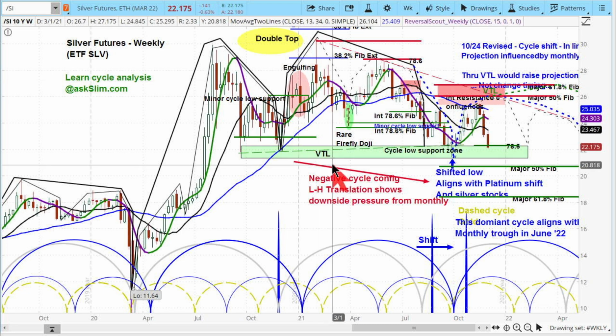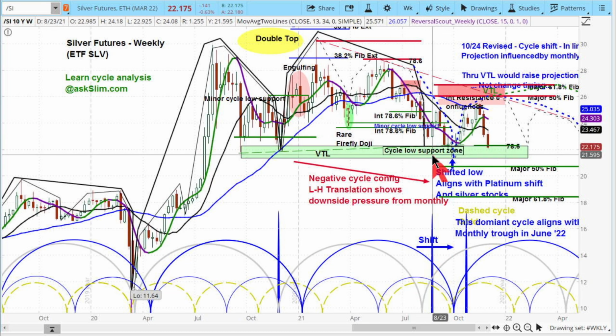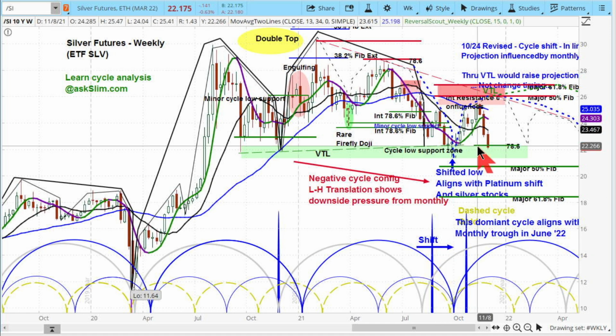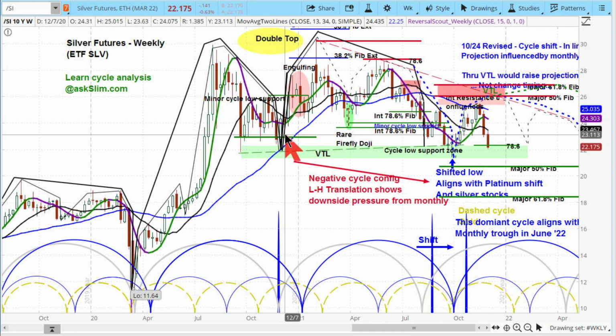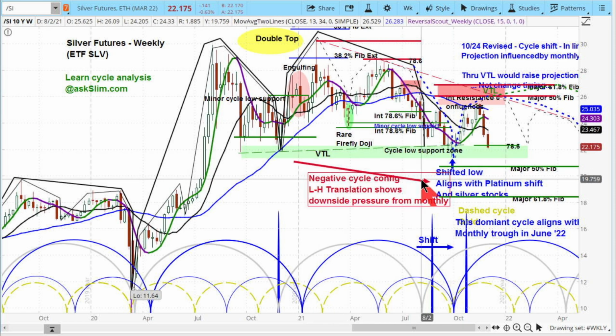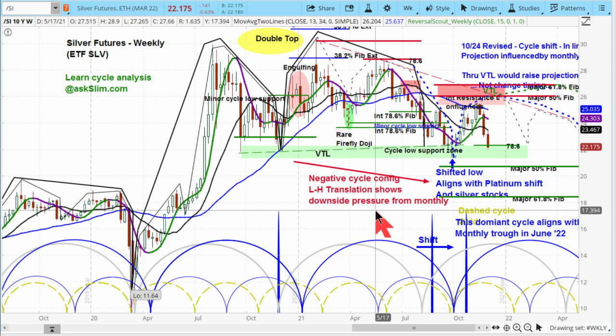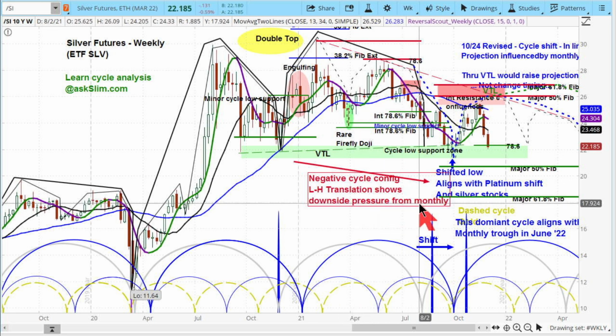And then we got into the minor cycle, and this even extended long, and it gave you a little shift in here. That is when you get this negatively configured cycle, and you see this downward pointing arrow here, negative cycle config. That's a left-hand translation for those of you that are students. And this is from the downside pressure on the monthly chart that I'm going to show you in a few moments.